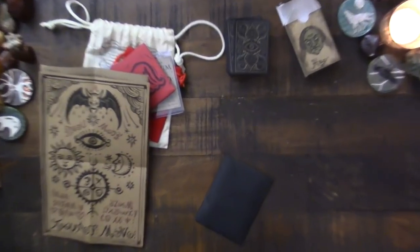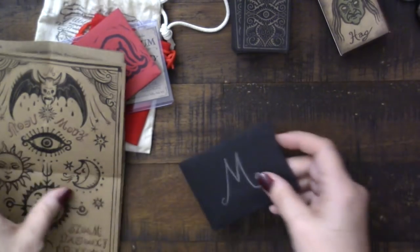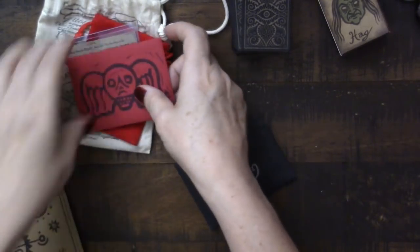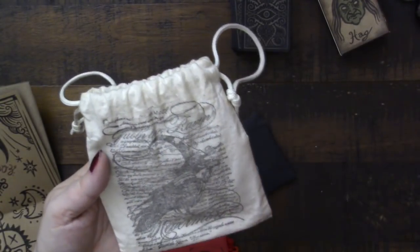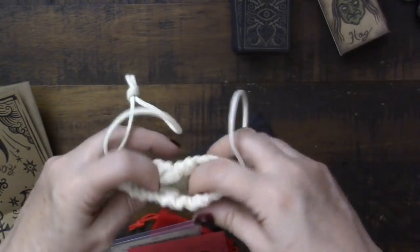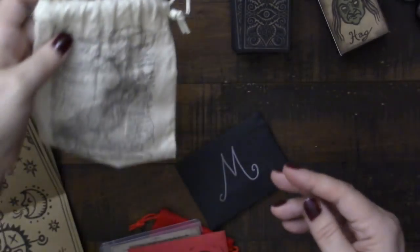So let me scroll in a bit. I love the little envelopes. You can see I've saved, Miss Bella had sent me this, I think for something else, but it's a raven pouch, and it is perfect for my Mildred Payne things.